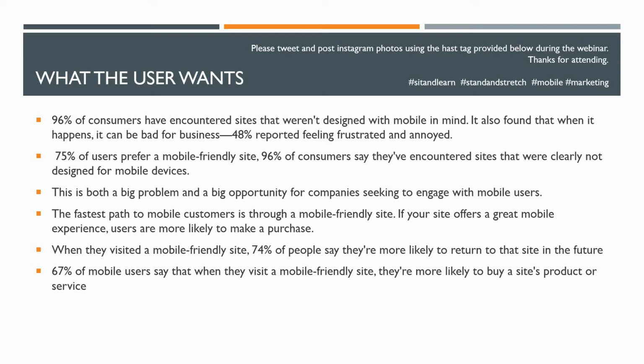So 75% of these users prefer mobile friendly sites. 96% of consumers say they've encountered sites that were clearly not designed for mobile devices. This is both a big problem and a big opportunity. So you need to be considering what's an opportunity to capture these mobile users. The fastest path to mobile customers is through a mobile-friendly website.